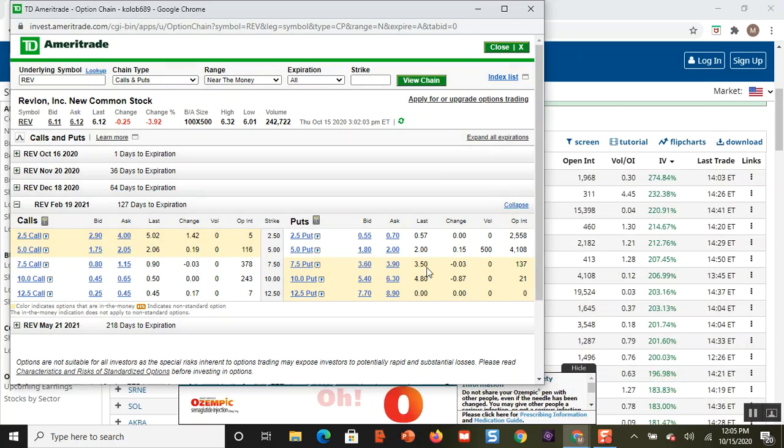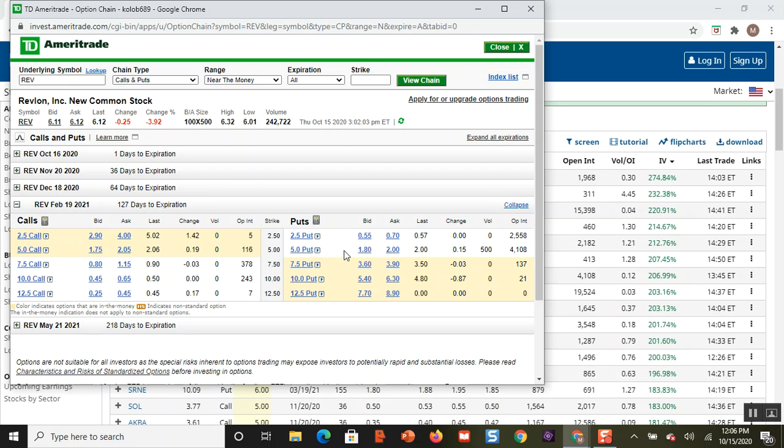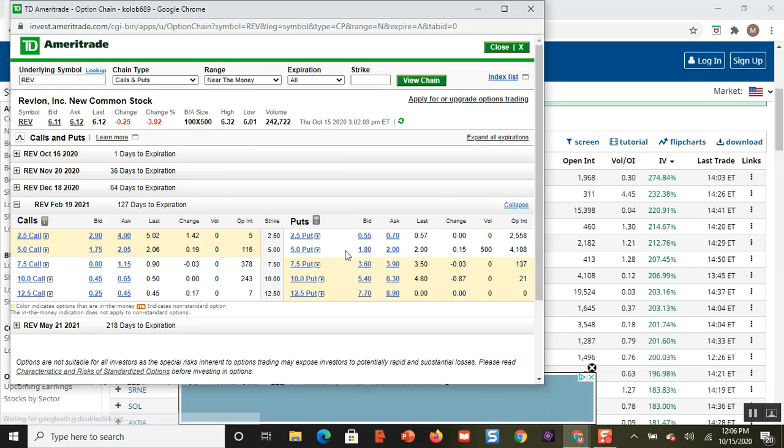sorry, wrong website. If I were to sell this put, my break even would be 5 minus the premium. So let's say I got it at the bid of 1.80. That means that as long as Revlon does not go below $3.20, then I would break even, and maybe I could even do a wheel, right?